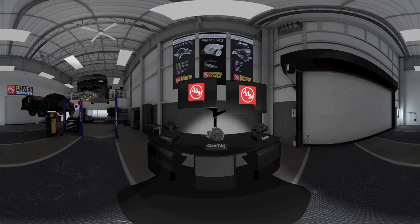Over here, we have models for three of our newest and most innovative products on display. Quantum, our lightweight and efficient beam axles and rear wheel and all-wheel drive modules. EAAM, our hybrid and electric drivetrain system, and EcoTrack, our first-to-market disconnecting all-wheel drive system.